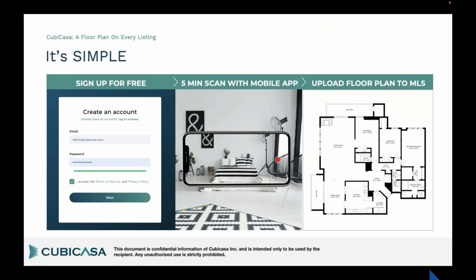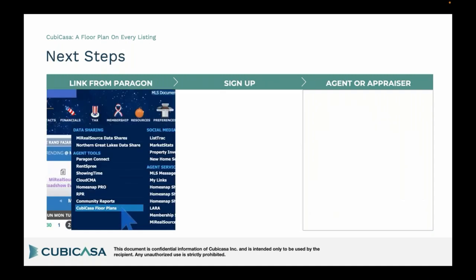Moving on to the next steps: sign up, scan, and upload. So let's walk through a few of these. So let's walk through the sign up process to ensure your account is created and affiliated with MyRealSource. So that's the one big thing you'll need. You're going to find the link in Paragon under the resources icon and select CubiCasa floor plans.